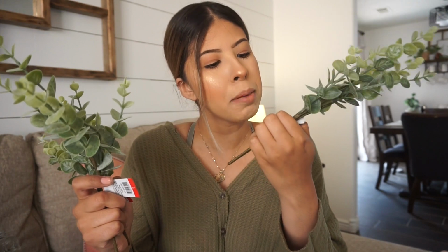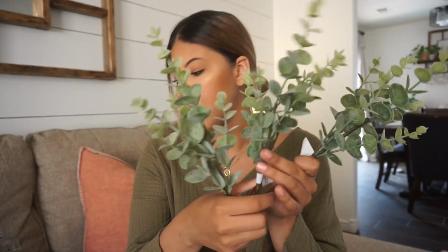So as you guys know, I have been going out to Target when I need to buy groceries. On my last grocery trip, not haul, I did pick these up. They had everything at the dollar spot 50% off. So I went ahead and picked up these eucalyptus picks, I think. They're just greenery picks, but each one of them was 50 cents. So I went ahead and grabbed 3. And yeah, that's basically it for the dollar spot.